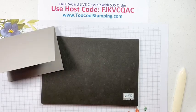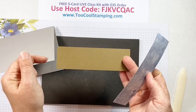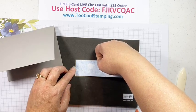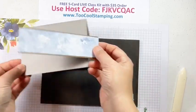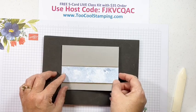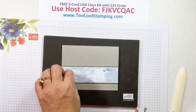All right, we're going to layer that onto a piece of soft suede. This is 5.5 by 1.625. Just a little bit bigger than this other strip of Designer Series paper. So this is going to go across this piece right here. But we're going to do some stamping before we add that. So we're going to have some stamps, some imagery coming out of each side here.